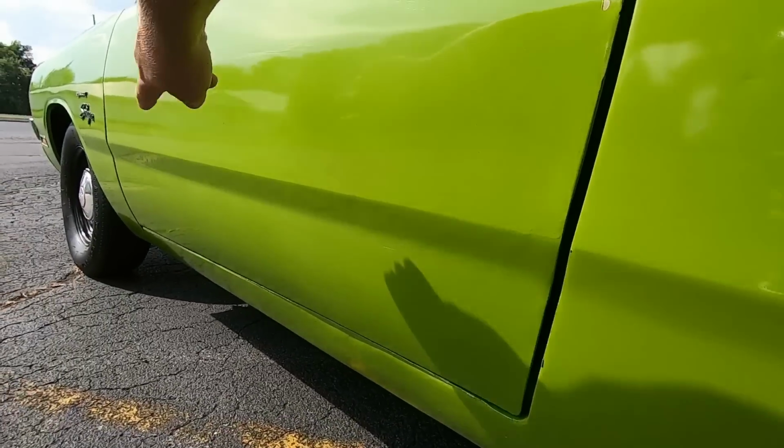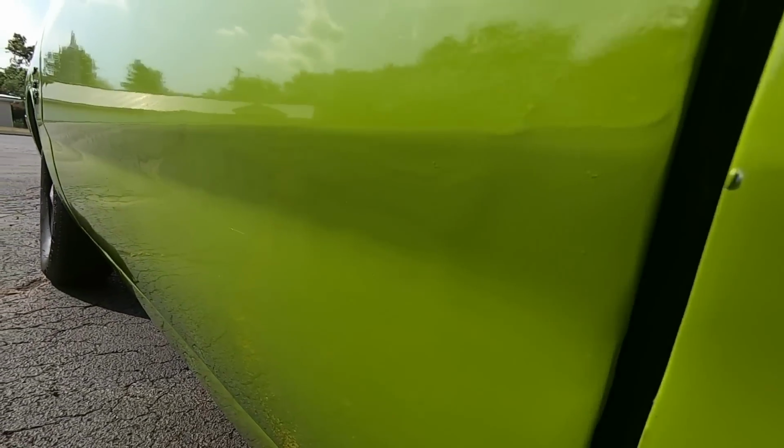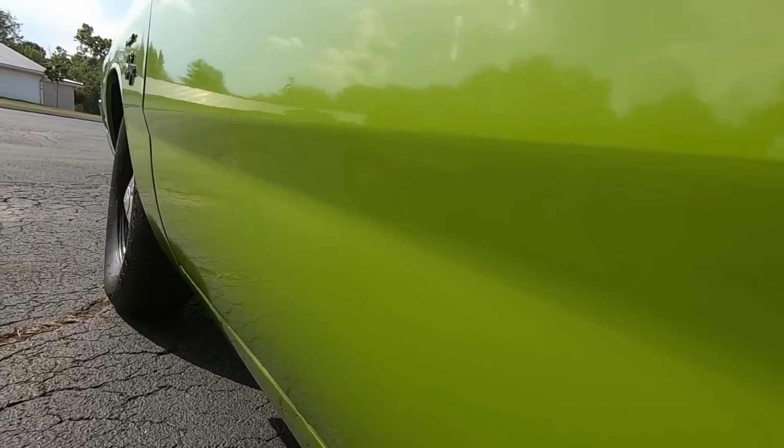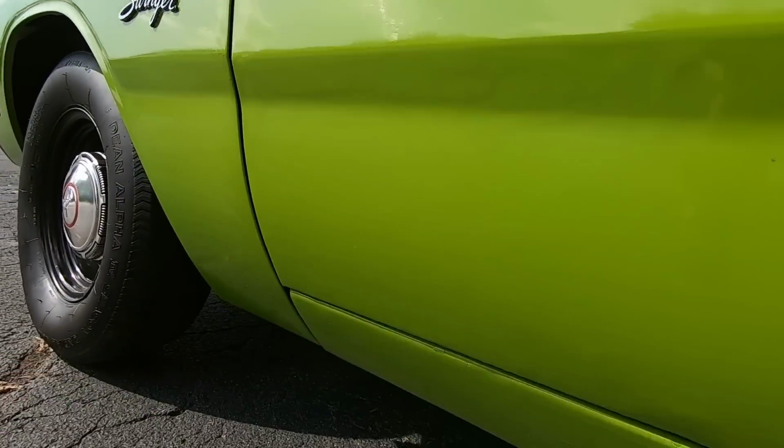Definitely had body work through here. The bottom of this door. Try to get close and let you see. Bottom of this door as well.